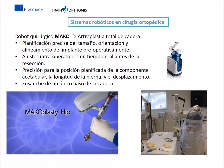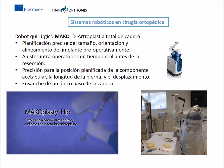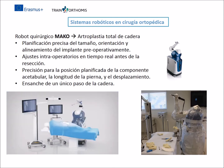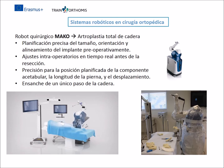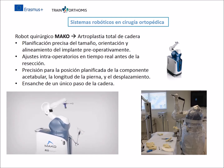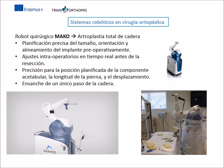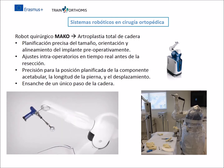Makoplasty Hip, providing a new level of accuracy and precision in total hip arthroplasty with the assistance of innovative robotic arm technology. Makoplasty Hip is a revolutionary surgical treatment option for adults needing total hip arthroplasty. RIO Robotic Arm Interactive Orthopedic System assists surgeons in achieving a new level of precision and more ideal hip implant positioning.